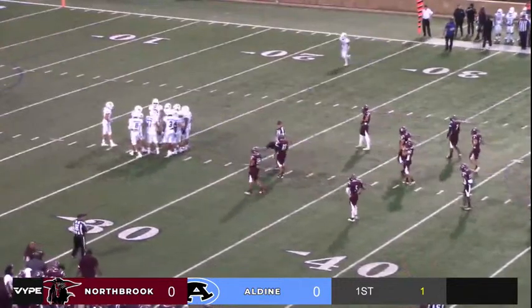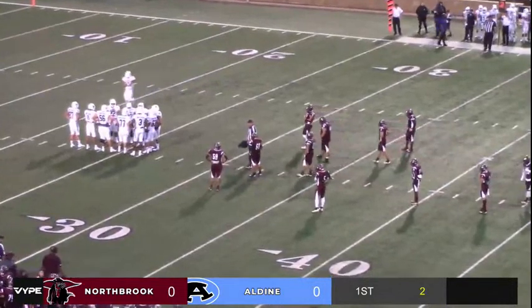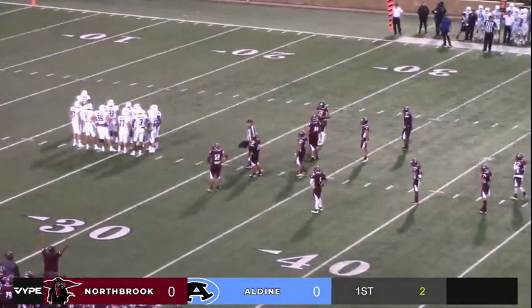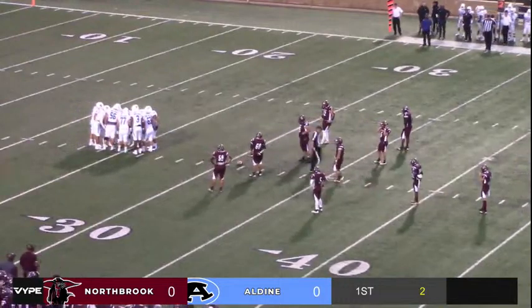Right there, just trying to mess with the eyes of the linebacker on that jet sweep. Just want to keep him honest. Pickup of 7 on the play, second down and 3. Here we are, 2nd and 3.